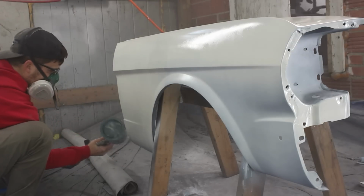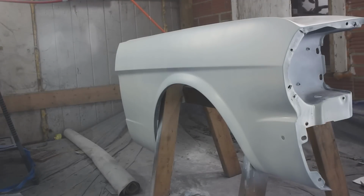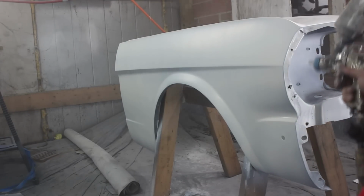Now, the finish on this is actually really, really good. I've had some horrible finishes in the past, horrible paint jobs in the past.